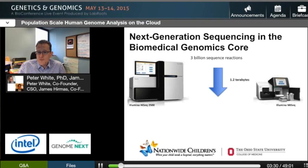This is capable of generating 3 billion sequencing reactions in parallel, roughly producing about 1.2 terabytes of raw data in a run. And this allows us to sequence a human genome in as little as 40 hours.